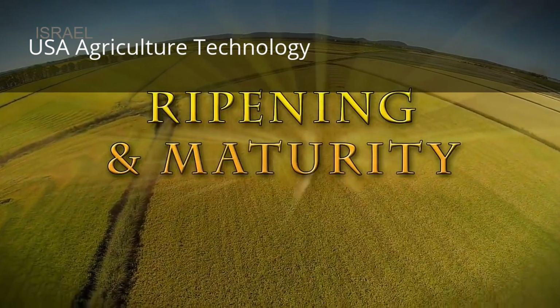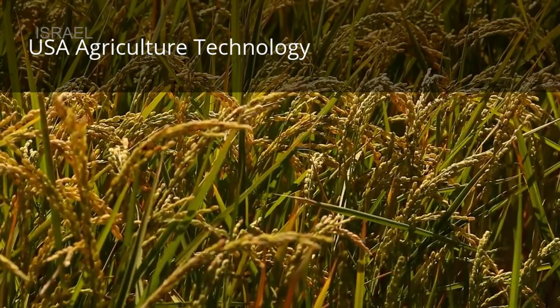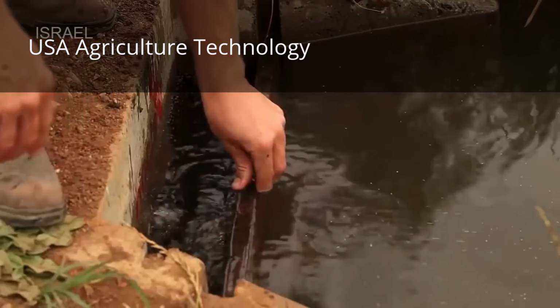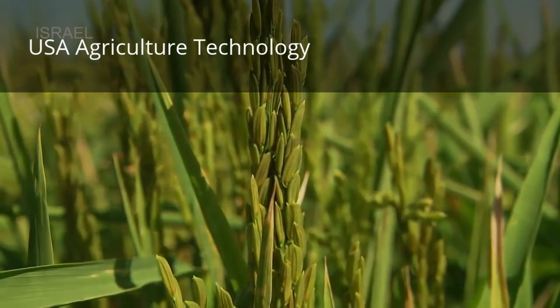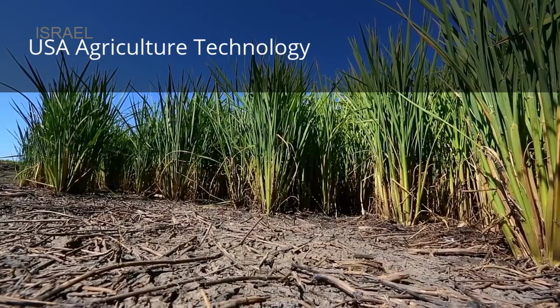Ripening and maturity. As the grain starts to mature, the farmers lock up the bays. This means the stops between the fields are closed, so no more irrigation water flows in, and the rice crop uses the rest of the water to finish growing.